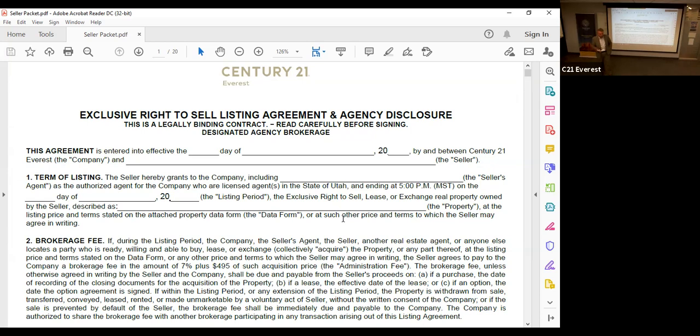So, all right, good. And if you guys have questions on additional things, please do stop me and let's talk about them. All right, so next the terms of the listing. So section 1 here, and we're not going to read the whole thing, even though the first little bit I'm going to read it. So the seller hereby grants to the company, including blank seller's agent. So that's your name's going to go in there, right? As the seller's agent, as the authorized agent for the company, and that the agreement's going to expire or end at 5 p.m. on the blank day, month of year.